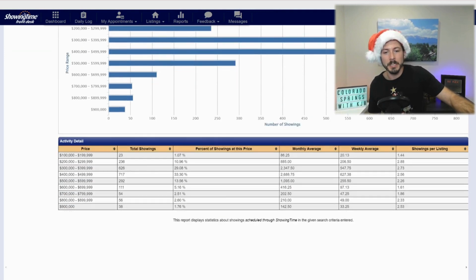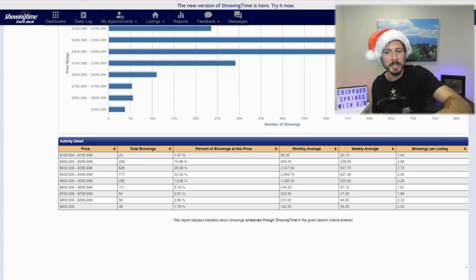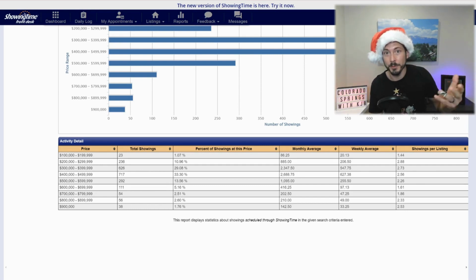What's interesting to me is the data that's down here, where again, you want to pull those price points out for every $100,000 increment. It's fairly consistent. You're getting 1.5 to almost 3, 2.88 for the 200 to 300K properties, and those are pretty cheap. So yeah, more showings there. But on the whole, it's about two-ish showings per week per property.